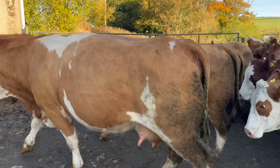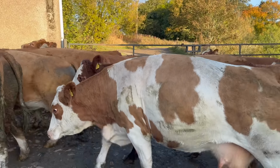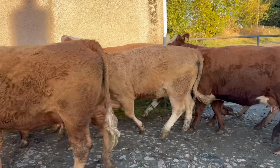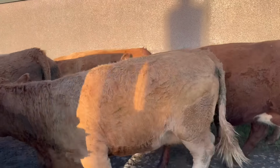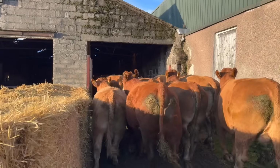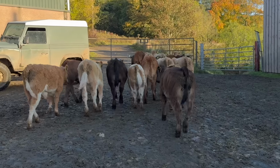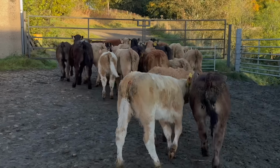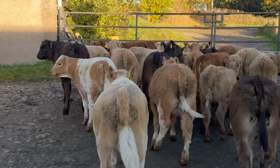So again, cows in first, followed by calves behind. Now there is also a wee bit of roaring because they've been separated, but this obviously is not for a long period of time either, and it is for the safety of the calves. So like I say, we try and do it as quickly but as safely as possible, but just making sure that nobody gets hurt in the process.